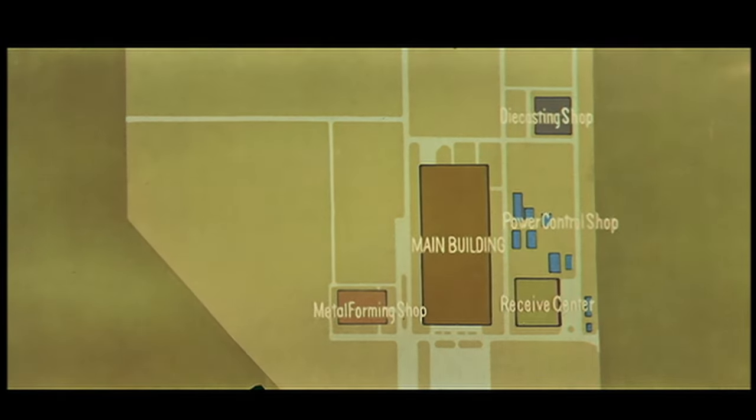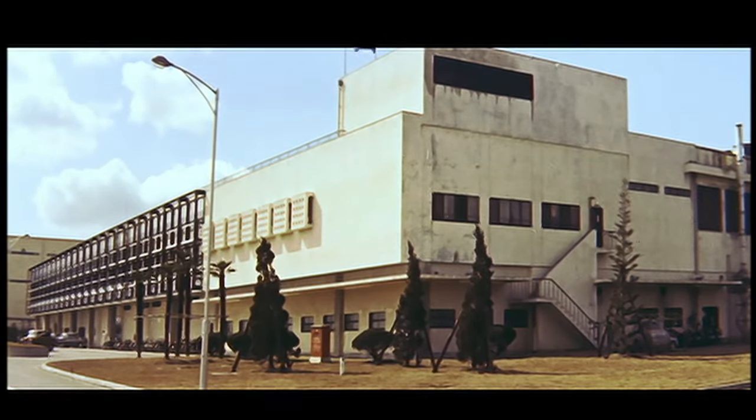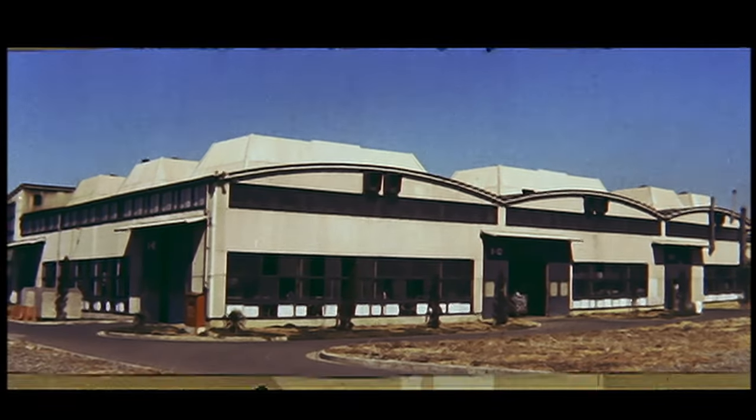Factory layout has an important bearing on the efficiency of production. In designing the layout of facilities, Honda has taken special care to ensure the best possible production control, uniformity of quality, mass production and lower costs. The main factory building. This isolated building is the casting shop. The metal forming shop.